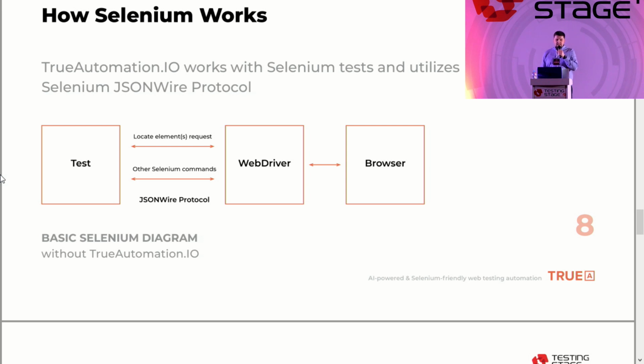Okay, so let's talk about how Selenium works internally. Everybody is familiar with WebDriver. This is a service which talks to the browser directly using browser internal protocols. There are different WebDrivers for different browsers, or applications like Appium, which implement the WebDriver protocol but talk to a mobile device. Selenium Grid also implements the WebDriver protocol but talks to different browsers at the same time.